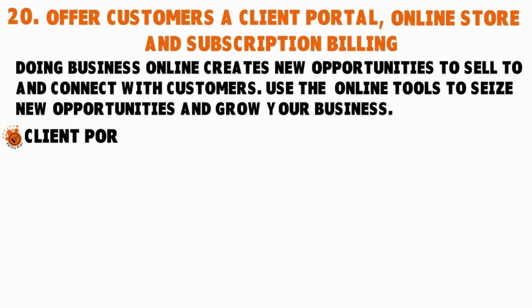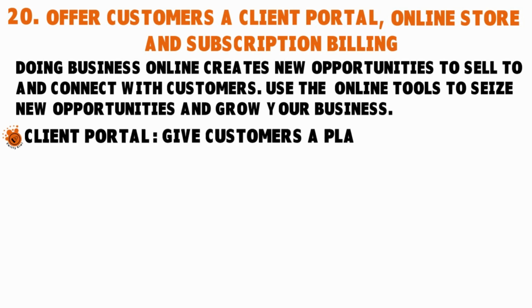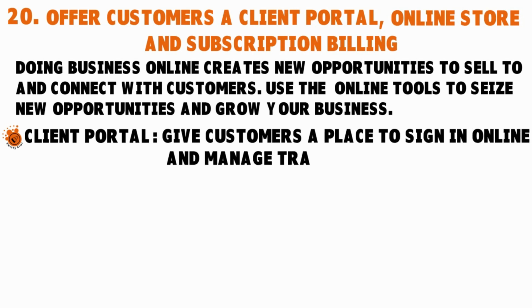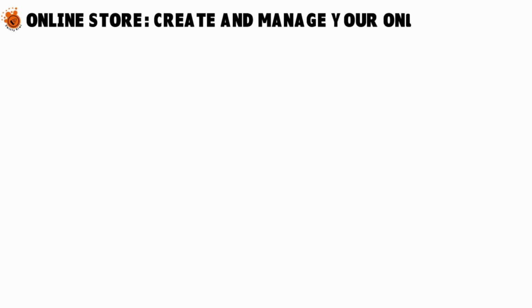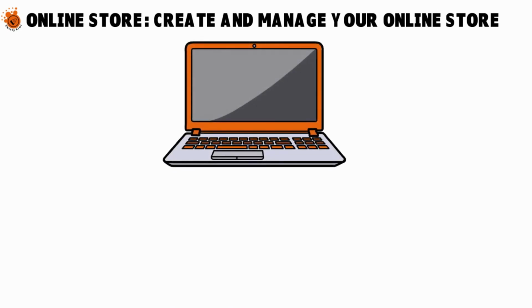So things like a client portal, for instance, give you a place to sign in online and manage your transactions. You can manage your transactions from a single portal, and you can do so in real time, right? And you have the ability to also build a store. Now, I already talked about the store building aspect when I was discussing the sales aspect, right? So you can build and manage your own online store. No need to rely on a third party such as Shopify to host and manage your store. You have everything embedded within the cloud ERP software that you have.